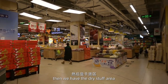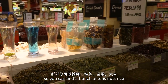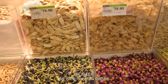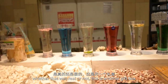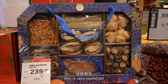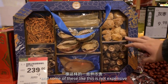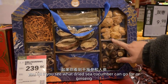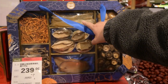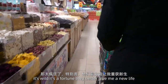And then we have the dry stuff area. So you can find a bunch of teas, nuts, rice. You can see this turned to tea blue. We were having a debate whether that was real or not. This is another gift box, like dried things. Again, this is very common. So this is a mix of mushrooms and seafood. And some of these, this is not expensive, y'all. If you see what dried sea cucumber can go for, or ginseng, it's wild. It's a fortune. They better give me a new life.